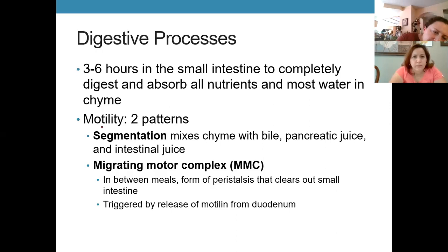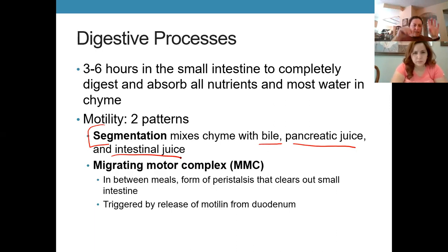So the mechanical digestion is going to occur with segmentation. Now the particles are pretty well broken down at this point, so mostly what we need to do is mix all of these components together. So we want to mix the chyme with the bile, the pancreatic juice, and the intestinal juice, and that segmentation is how we do it. So if you remember, I showed you a diagram of that before, and basically we just have different parts of the circular muscle squishing back and forth, and it just kind of sloshes everything together and mixes it up really well.